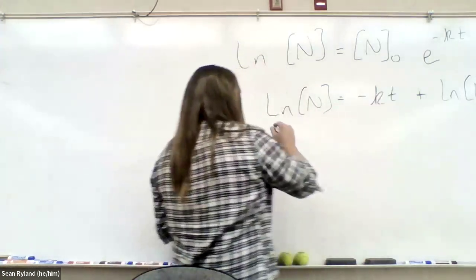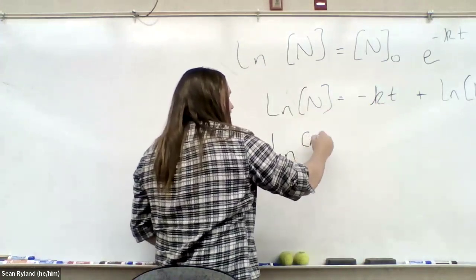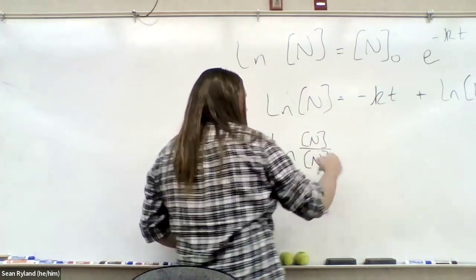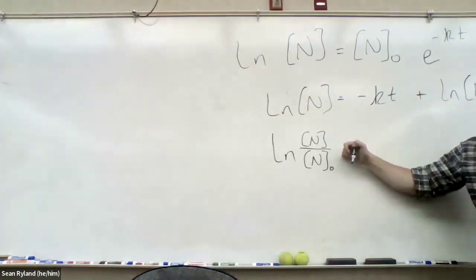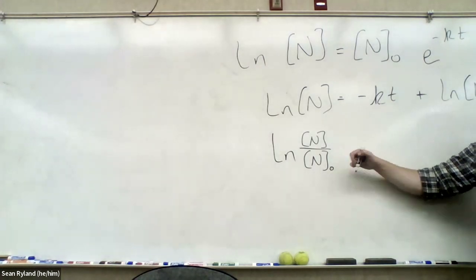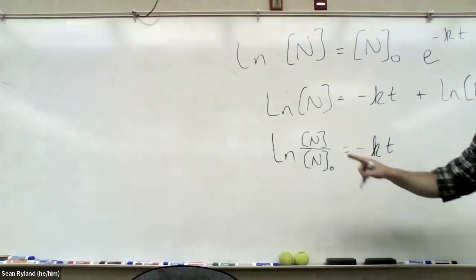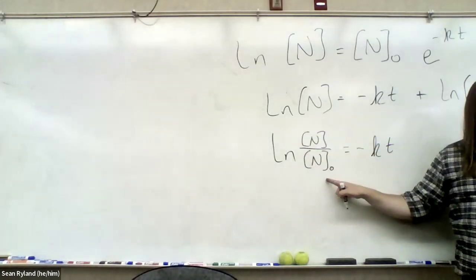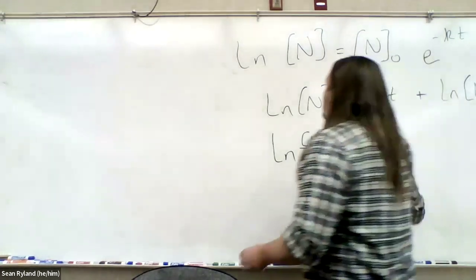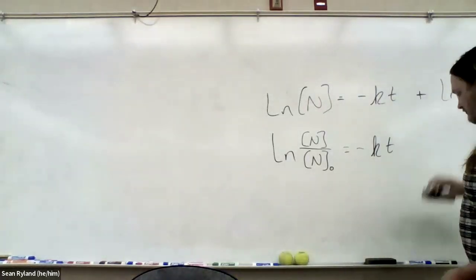And we can also use laws of logs to combine these two terms and rewrite this as a fraction. So basically, what percentage is left is equal to minus KT. Well, that means that this is going to be 0.5 at a half-life, right? So let's do this for uranium. Uranium-235 has a half-life of 4.5 billion years.